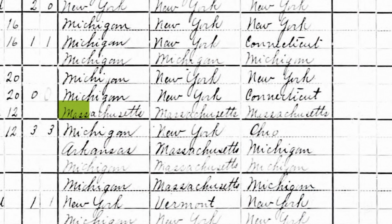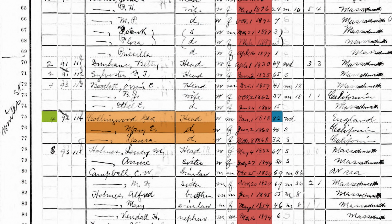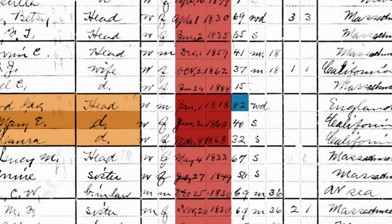Charles was born in Massachusetts, and he still had relatives living there. Here's his Uncle George. George Collingwood, age 82, resided at 4 Winter Street in Plymouth, Massachusetts, with 2 grown daughters. And here we are given a genealogical treat. Notice in the date of birth column that this census taker went beyond following instructions and recorded not only the birth month and year of each individual, but also the birth date. An uncommon yet welcome clue in our quest for birth information.